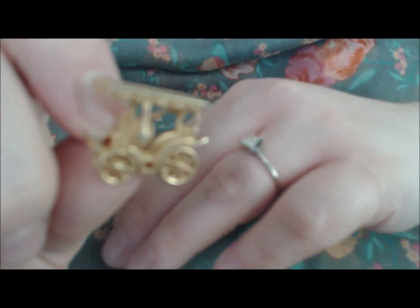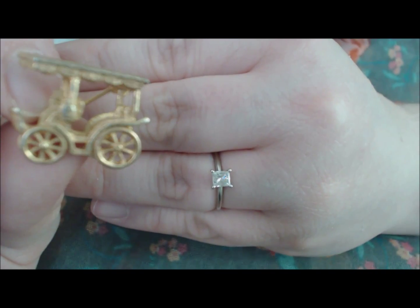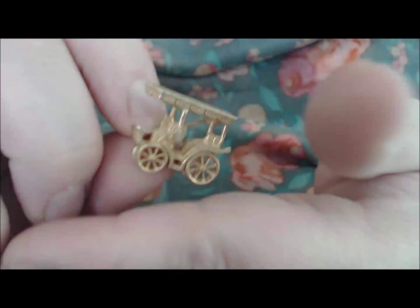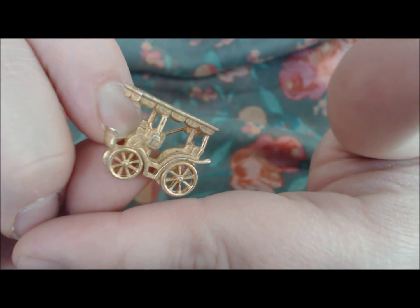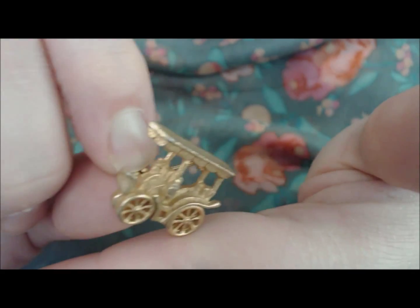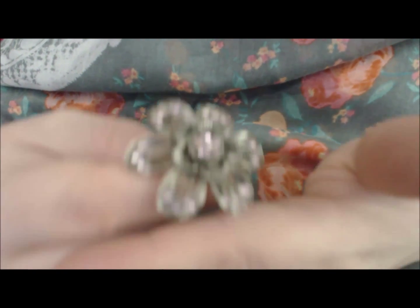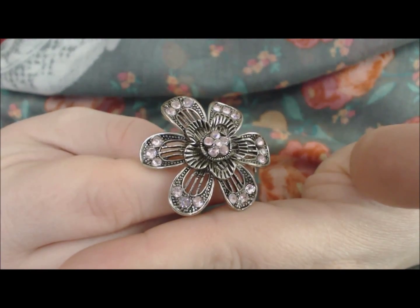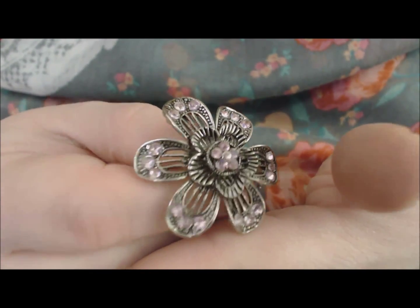Here's a little car. That's really cute. If it will focus. Little vintage car. How adorable. Broom, broom, broom. He's doing wheelies. Not quite so vintage, but still pretty nonetheless. Little pink rhinestones. Flower brooch.